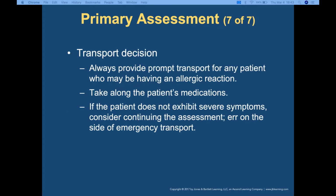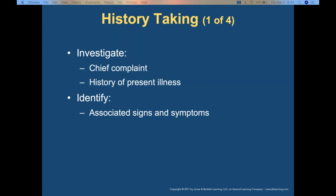We talked about transport decisions. We know that's really over and over and over. Transport to the most appropriate place, to the most appropriate facility, and as fast as we can if needed.